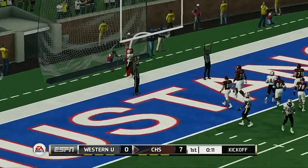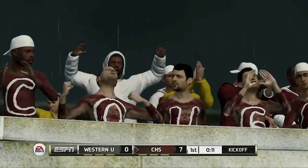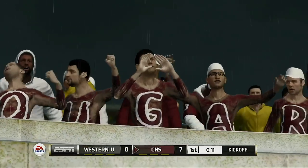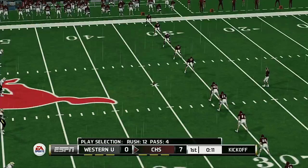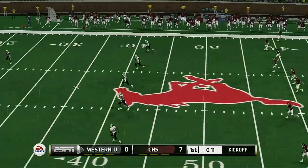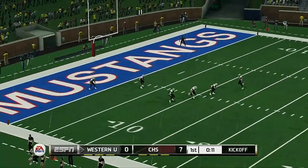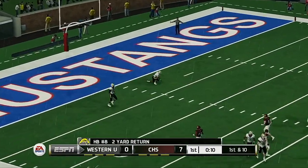Splits the uprights with the extra point. So a 9-play, 48-yard drive, and they come away with a touchdown. So the score now, 7-0. They line up to kick this one away. Excellent kick. He'll return it from the one.